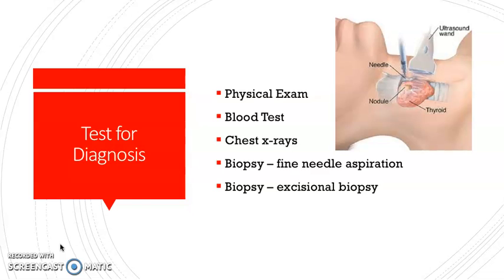The most definitive method of testing for non-Hodgkin's lymphoma is biopsies. Ariel first received a fine needle aspiration, which takes a small sample of the lymph node. The results of this biopsy allowed for her diagnosis. Other types of biopsies include an incisional biopsy, which takes a larger part of the lymph node, and an excisional biopsy, which removes the entire lymph node. Ariel also received an excisional biopsy after her diagnosis, and the entire tumor was removed.